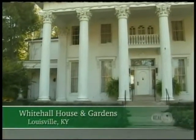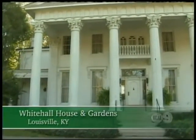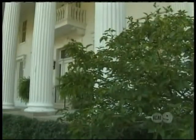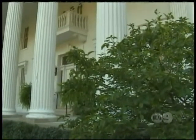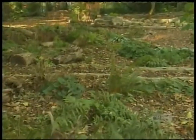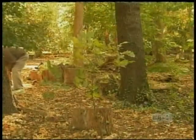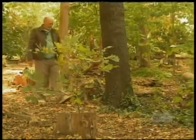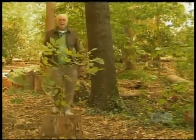Kentucky is full of historical landmarks and beautiful scenery. The Whitehall House and Gardens in Louisville was built in 1855 and is surrounded by several colorful garden rooms, including a fern stumpery. Ralph Archer, a volunteer for Whitehall House and Gardens, tells us exactly what a fern stumpery is.